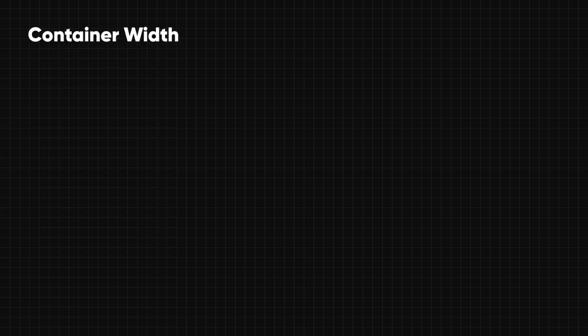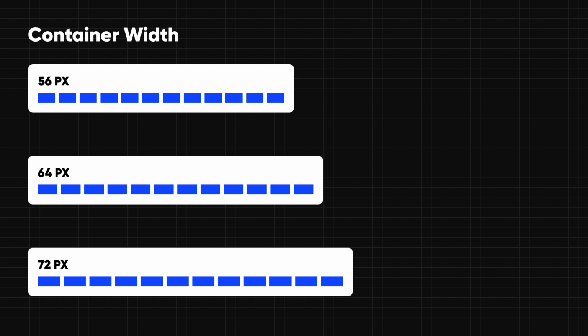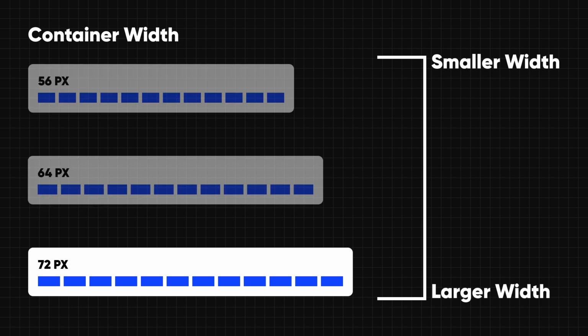Well, it's honestly up to you, but most designers go with 56, 64, or 72 pixels. That's because they're big enough to fit small elements in a single container, and they're also all divisible by 4. We're going to go with 72 pixels because I think this design will benefit from something a little more spaced out, but the go-to standard is usually 56 pixels.